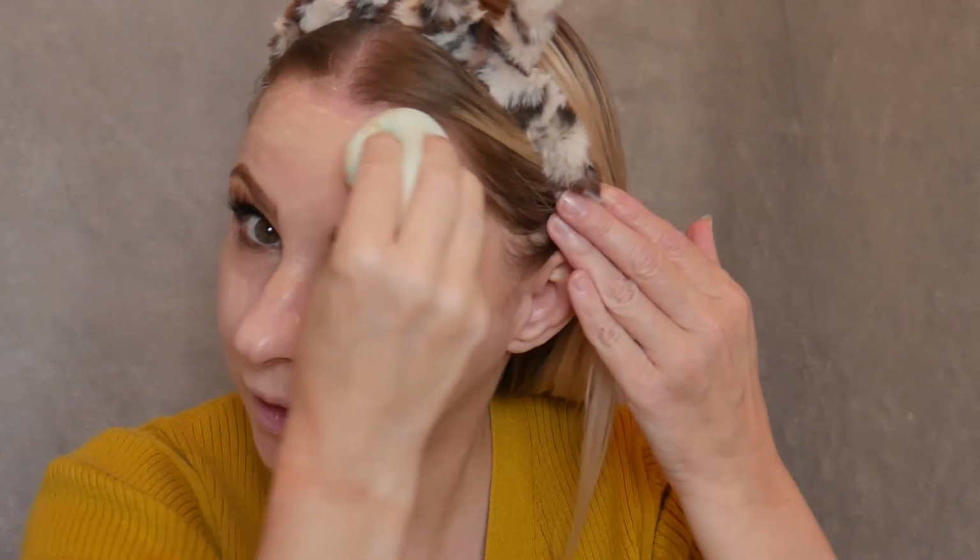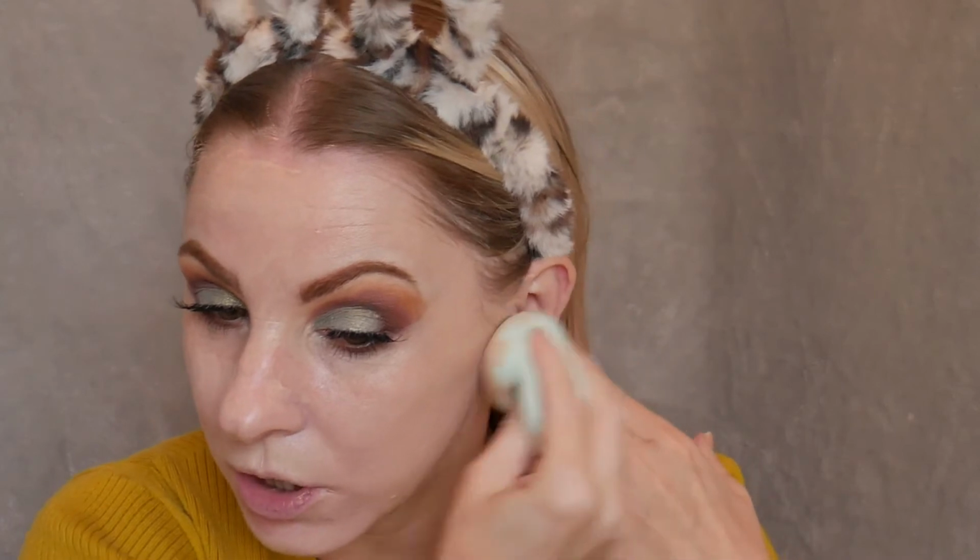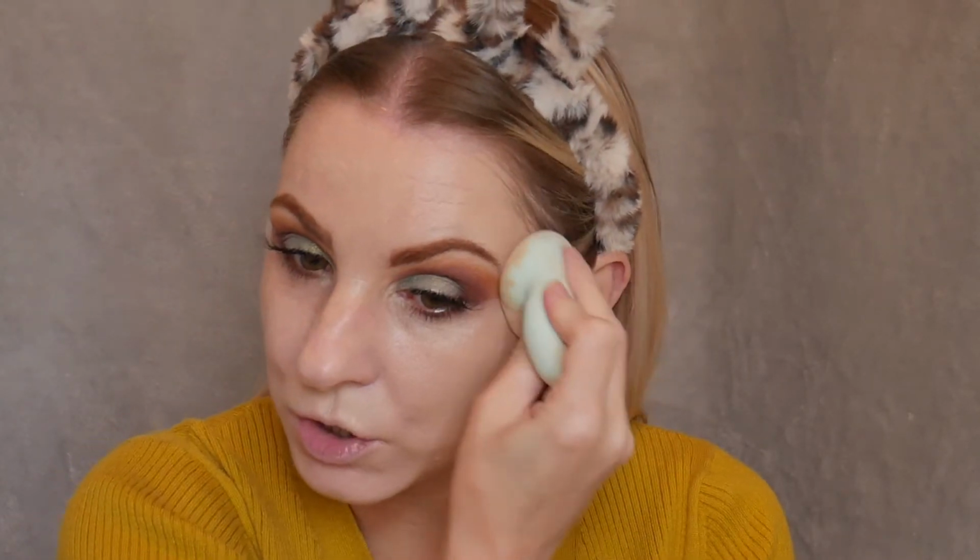So there's a fair amount of product on there, but not absolutely loads, and I will just blend that out. Now you can build this up to a heavier coverage, or it can be quite light, but it is a nice foundation. It does give you a lovely even coverage. I'm going to go in with a second coat. I'm not going to go in as much the second time as I did the first, because we don't want to be too heavy, we don't want to be cakey.